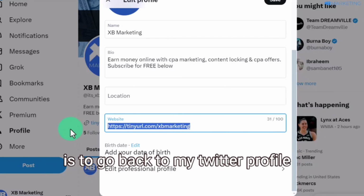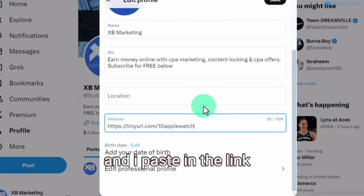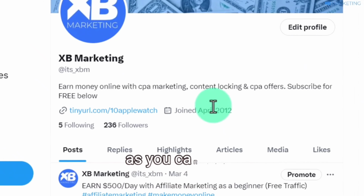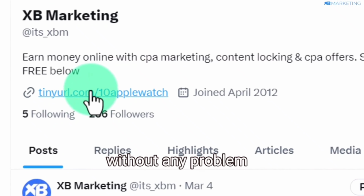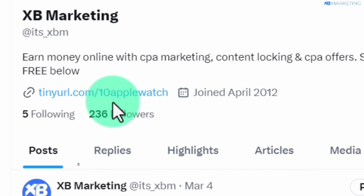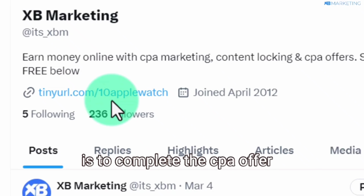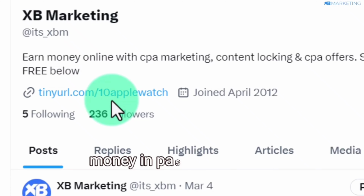If I copy this, all I need to do is go back to my Twitter profile and paste in the link right here like this. Then I click on save. Once I do that, as you can see, it went through without any problem. Once people see that tweet and go over to my profile, all they need to do is complete the CPA offer, and you'll be making money in passive income.